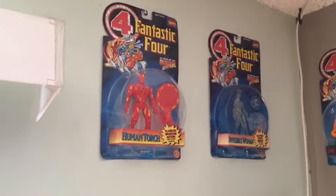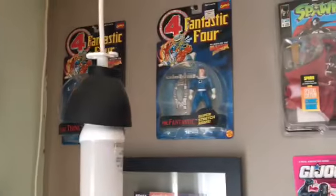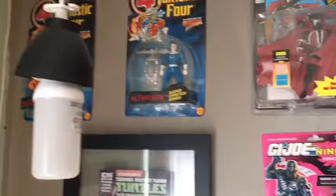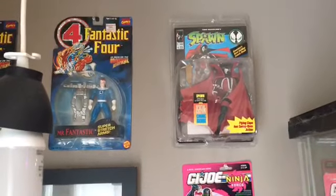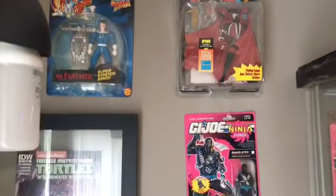Then up here, I've got the Fantastic Four hanging out. Those are on sale on eBay. Again, a lot of this stuff is on my eBay store. I collect it. Some stuff I hold on to, like this Spawn thing. Holding on to the Spawn here: first Todd's Toys, first Spawn, still in the packaging. But some stuff I just hold on to for a little while and then I get rid of.